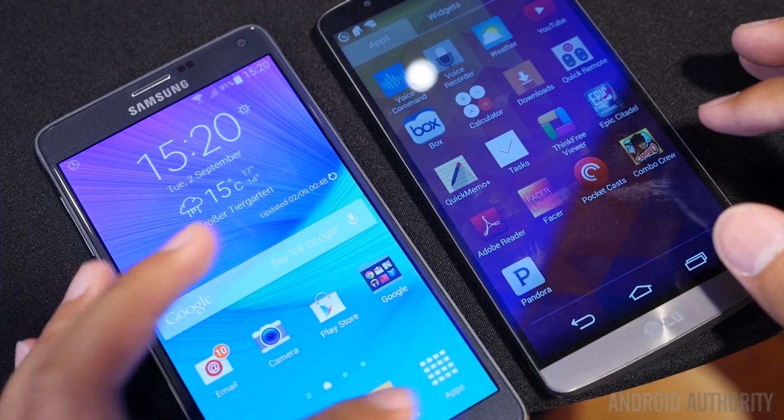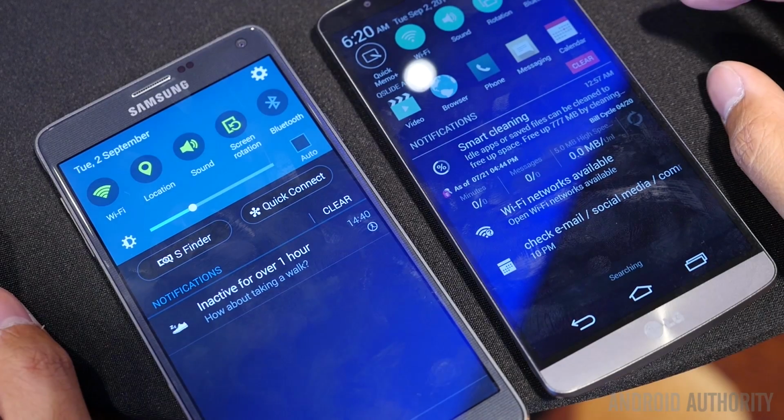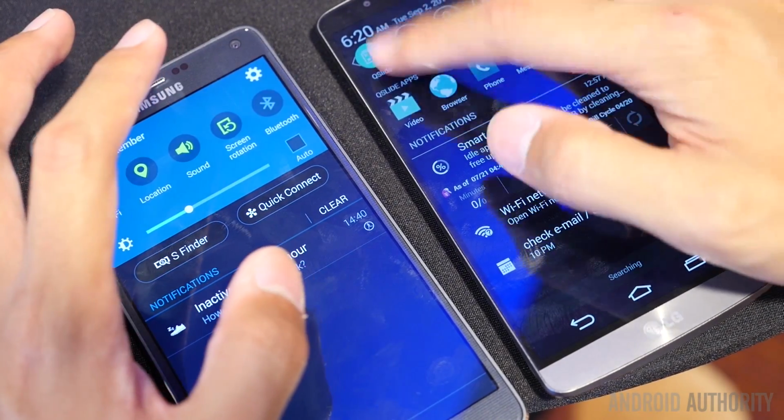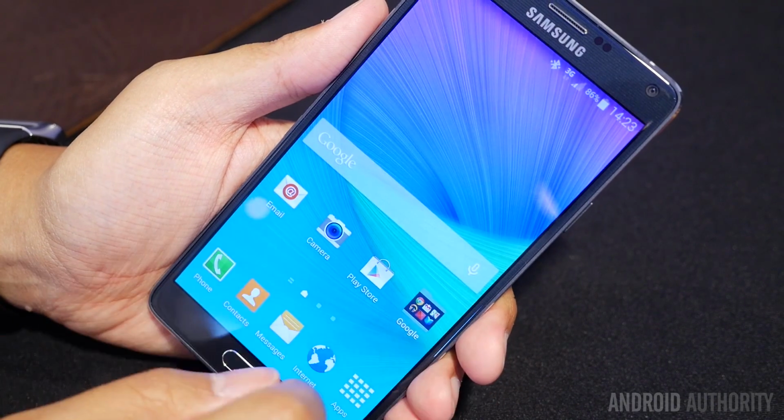The Note 4's bezels aren't exactly massive, and the LG G3 has some of the thinnest bezels around, accomplished by moving its power and volume buttons to the back of the phone. The front of the LG G3 is also without any physical buttons, while the Note 4 has its same button layout with the tactile home button flanked by back and recent apps.